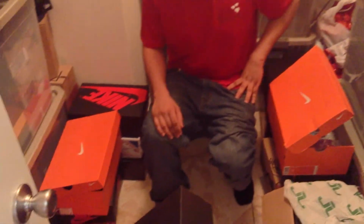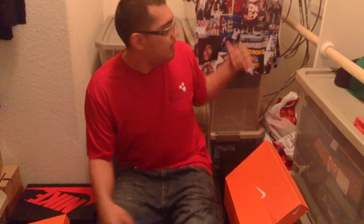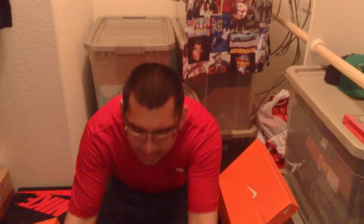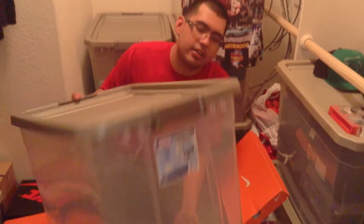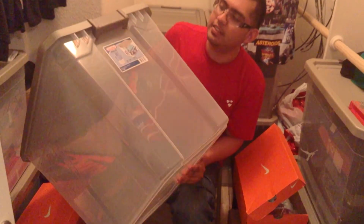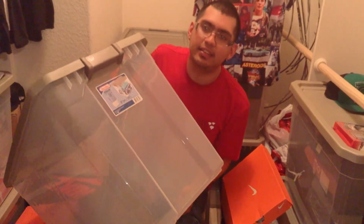So a few of my friends have been asking me, what boxes do you use to keep your shoes in? I figure I'll show y'all real quick. I actually went to Walmart the other day and picked up a few. Here it is right here. I picked these up at Walmart. It's the Sterilite 27 gallons.